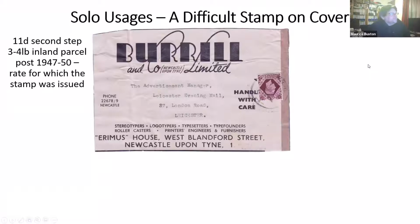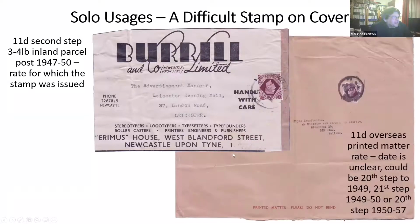Most of the George VI stamps are actually particularly rare on cover. Some of them are rarer as solos, though. This is probably the only low value stamp below the 2s 6d that's quite difficult to find on cover in any form. It was issued in 1947 for the new second step parcel rate. And the point is, 11 pence is such an odd value that it didn't get used for many other things. There are other possible solo uses here.